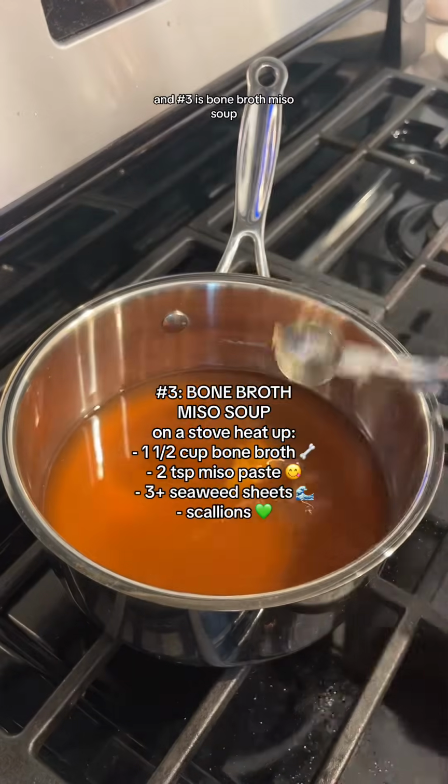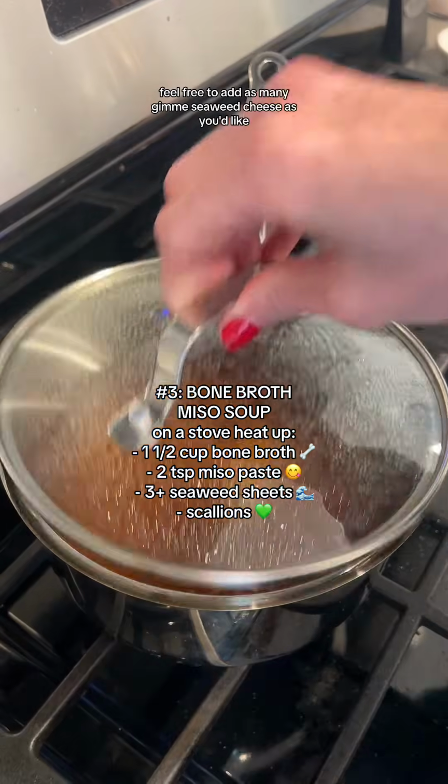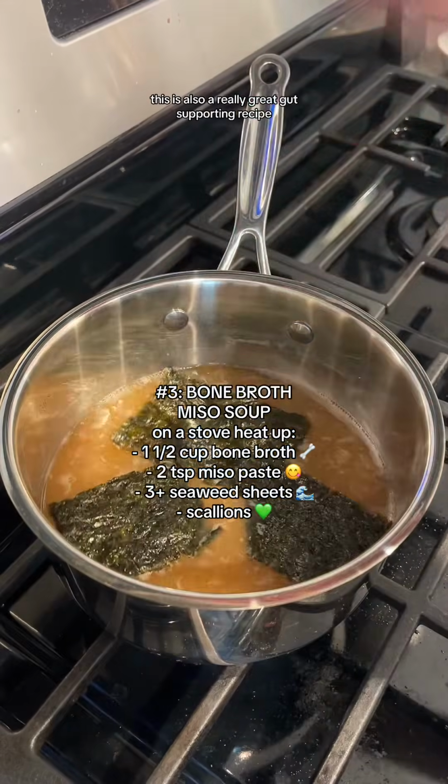And number 3 is bone broth miso soup. Feel free to add as many Gimme Seaweed sheets as you'd like. This is also a really great gut supporting recipe.